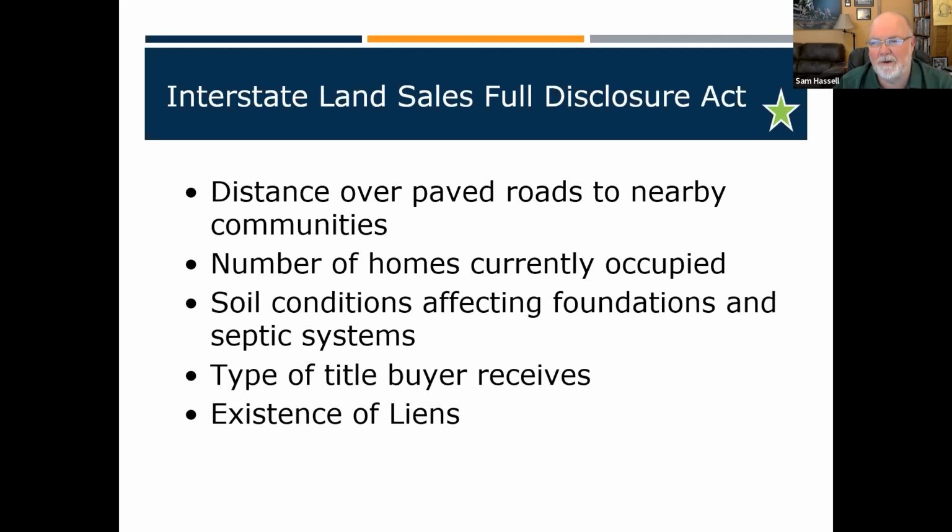What type of title am I going to get? Am I going to get a special warranty deed, which is only going to say, hey, for the last 5 years? Does the buyer have to be out of state for this to apply? This is usually for out of state, but I would say no, they don't have to be out of state. This is the Interstate Land Disclosure Act. Technically it's usually for out of state, but if they're getting it, you can get it. And this applies if they're advertising.